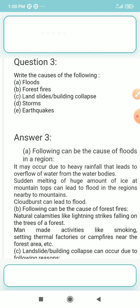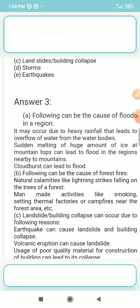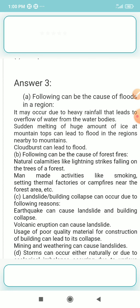B. Forest fires. Answer: The following can be the causes of forest fires. Natural calamities like lightning strikes falling on the trees of the forest, and man-made activities like smoking, setting up thermal factories or campfires near the forest area, etc.